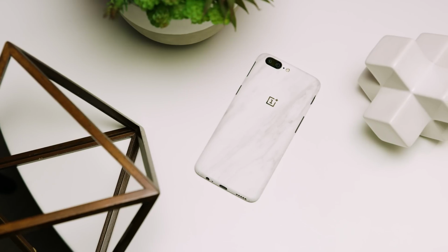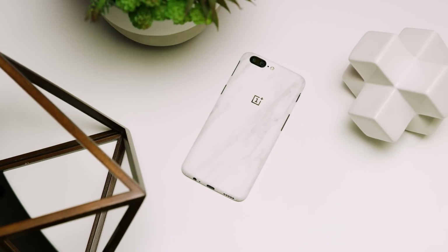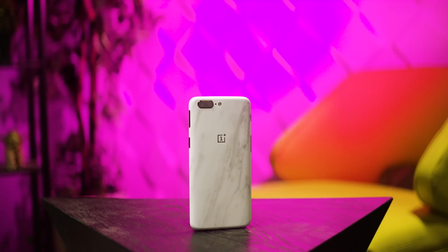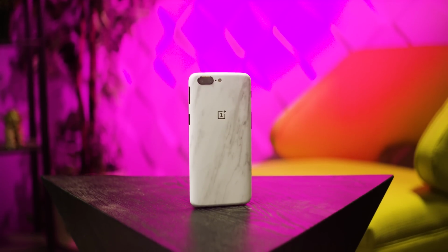What that means is that the OnePlus 5 might not be the clear and obvious flagship killer choice for budget consumers, but we're also giving up less than ever before, which makes it a great choice for a broader range of Android smartphone buyers.